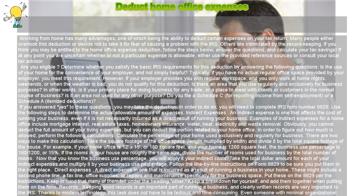If at any point you are uncertain whether or not a particular expense is allowable, either use the provided reference sources or consult your local tax advisor. Are you eligible? Determine whether you satisfy the basic IRS requirements for this deduction by answering the following questions.